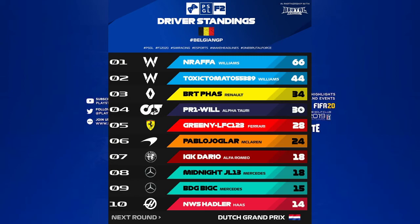Well, Will was the David that took down Goliath. Everyone expected in the wet weather that Rafa would end up on top, but it was actually the AlphaTauri car to take control and win that Grand Prix by quite some way as well. It was in the wet conditions, and pretty much I think 4 out of the 5 races have been wet affected, so the drivers I think today are going to hope that it's not going to be wet affected.